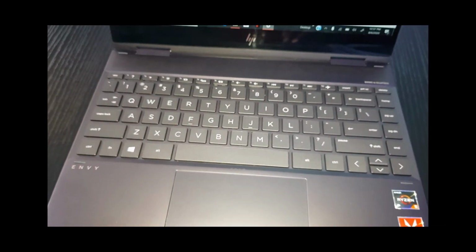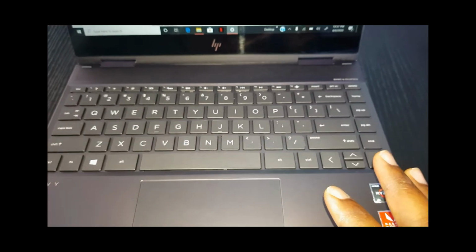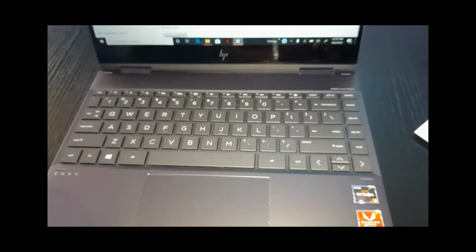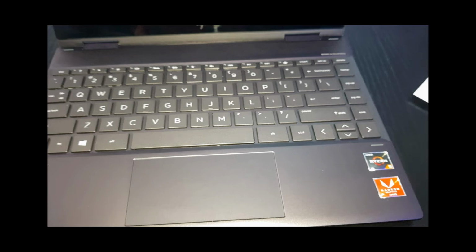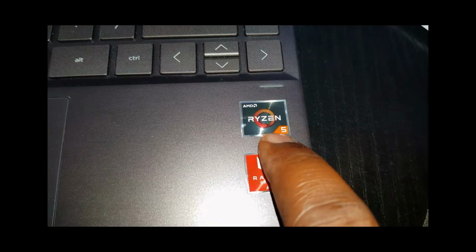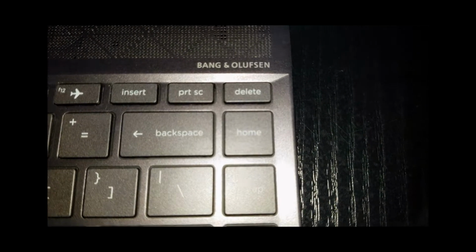HP tried a lot here. I've seen the higher versions of this laptop, and they are quite amazing. If you have the amount to get it, it's better we go for this. It has an Intel version also. The Intel is nice, but I think it's time to give AMD a try with this Ryzen graphics. This is a Ryzen 5. It also has a Ryzen 7, which is way higher than this one, and it's nice. It came with a Bang & Olufsen speaker.